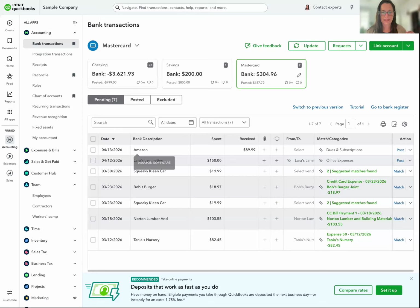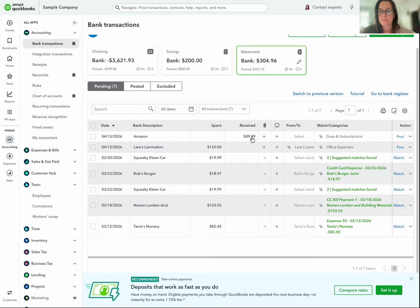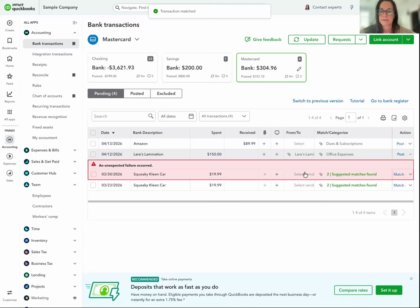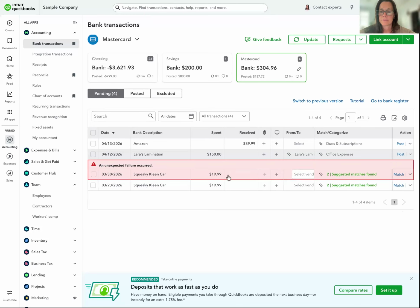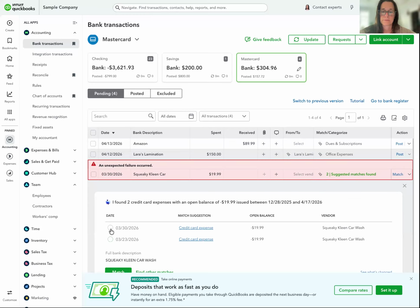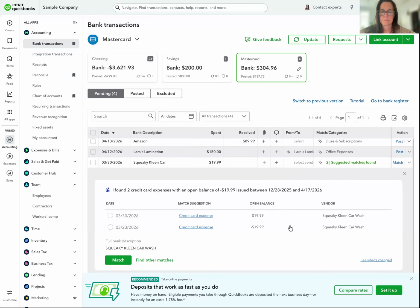Okay. I'm going to keep moving. We're going to talk about workflow in a minute, but in a perfect system, you would have categorized everything that's in your bank feeds by the end of each month. Let me just get some data in here for you so you can see.